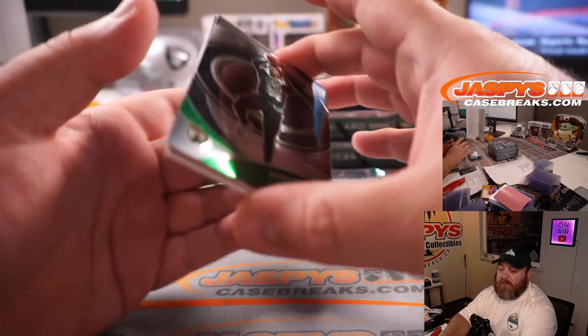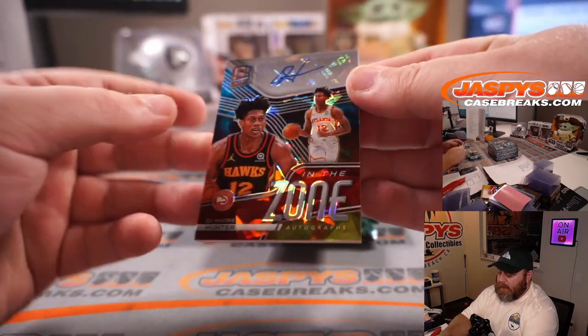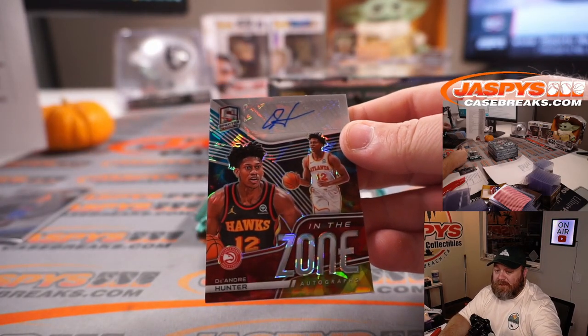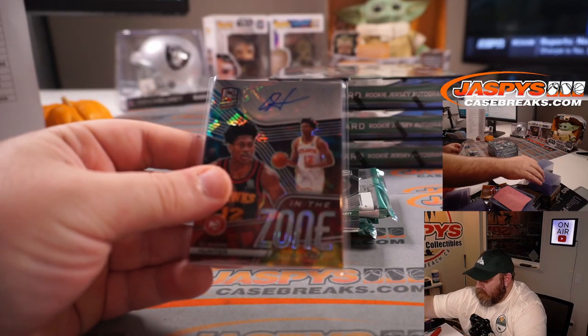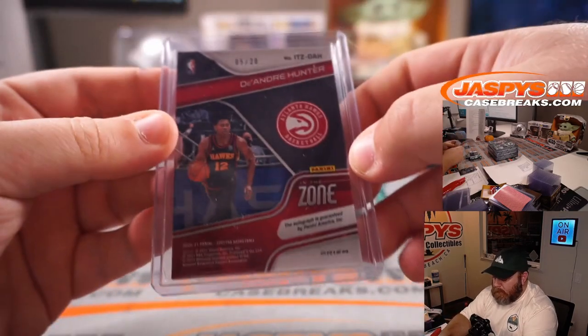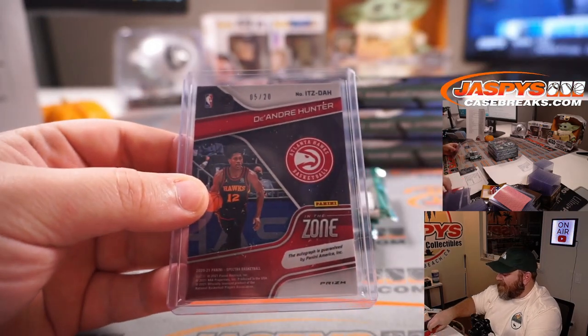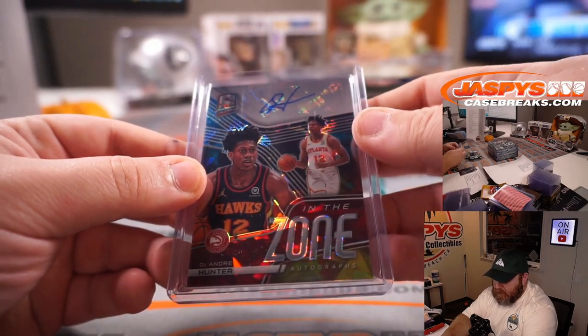You've got Marcus Smart for the Celtics, which goes to Larry Fassauer. And our first auto is DeAndre Hunter in the zone autograph for the Atlanta Hawks. That's part of the Charlotte Hornets random number block, and that is 5 out of 20. So spot 5 is Anthony Venturino. DeAndre Hunter in the zone autograph.